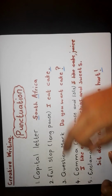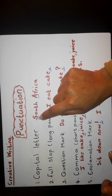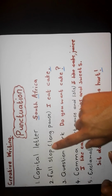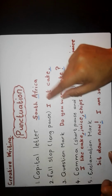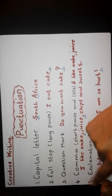Okay. Capital letter here is South Africa. It's the name of a country. So the S and the A are in capital letters. Then full stop is also a long pause. So when I'm reading it, I just take a pause, but like a long pause, okay? And it's at the end of a sentence. I eat cake. That's the easy one.